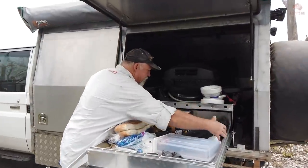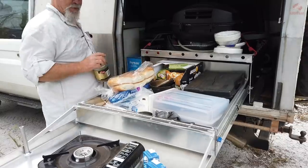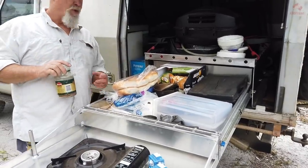Your kitchen drawer. Yeah. I was going to learn how to organize everything.